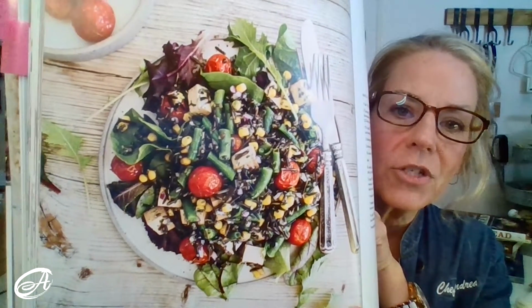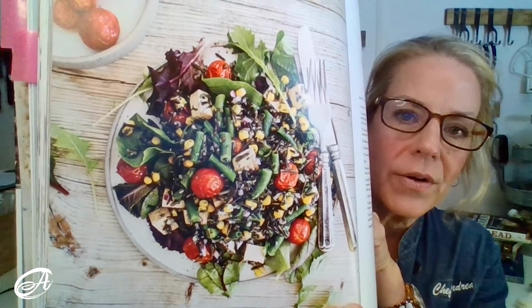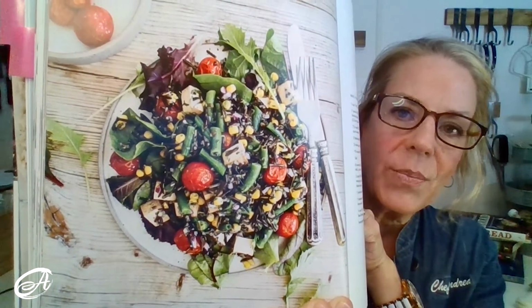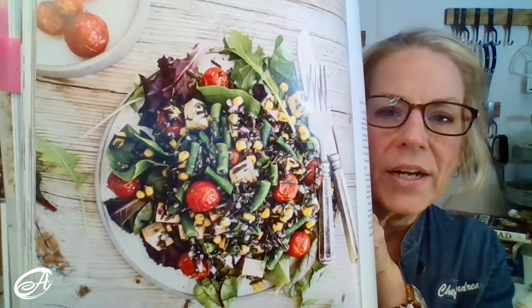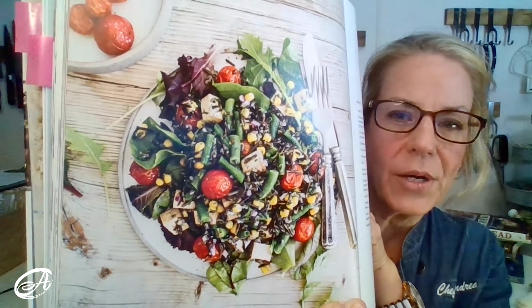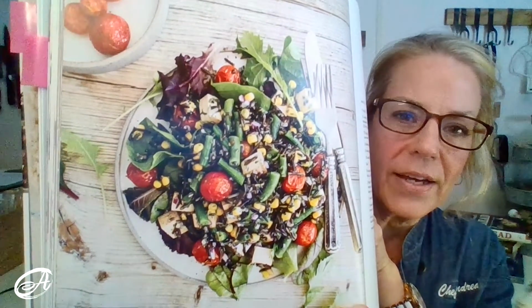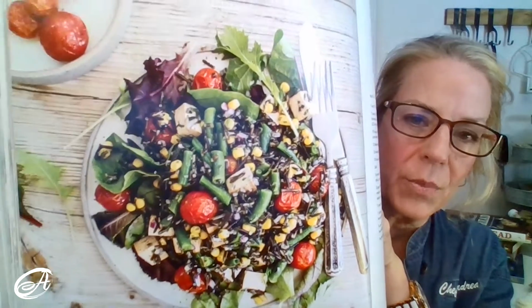So here's her version with wild rice, fresh corn, cherry tomatoes that have been just charred, green beans, and it's on a big bed of mixed mesclun greens. Isn't that beautiful? You know, when I see that, then suddenly diet doesn't sound like such a dirty word, and it starts to sound like a really exciting concept that I can have a diet that includes that beautiful plate for dinner or lunch. Isn't that beautiful? So that's gorgeous.